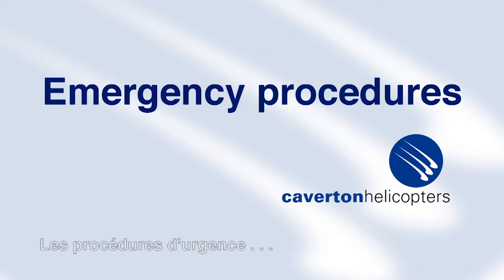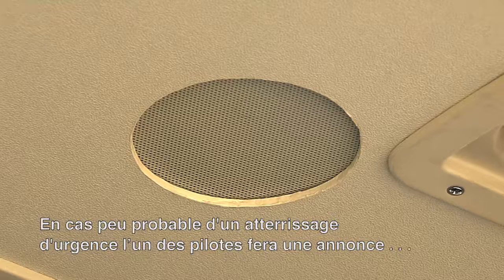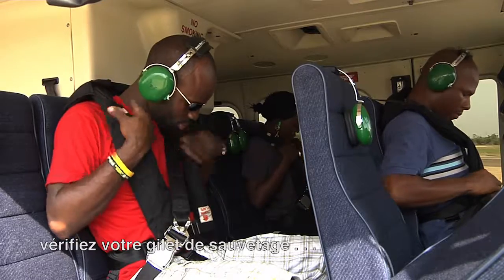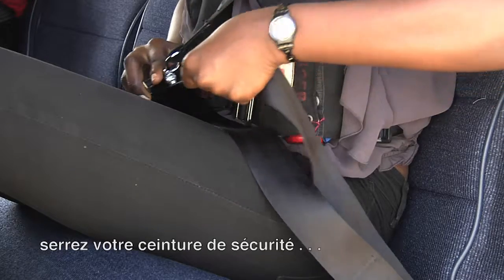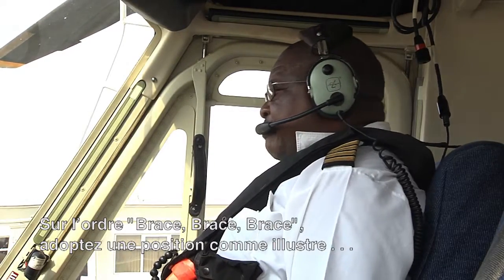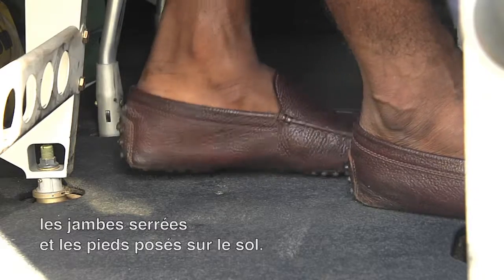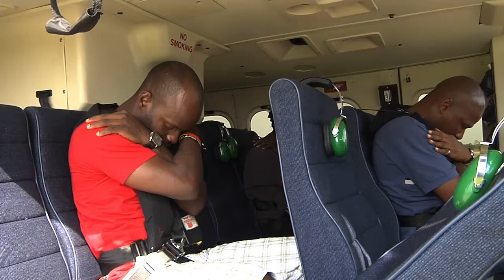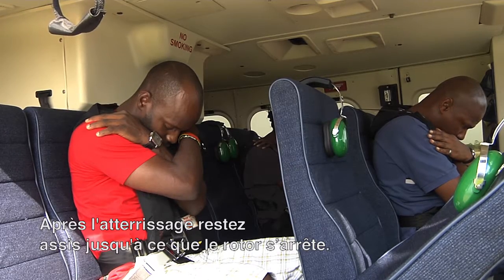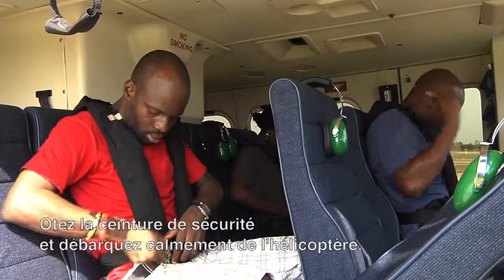Emergency procedures. The unlikely event of an emergency landing will normally be announced by one of the pilots. Then check your life jacket, tighten your safety belt, and remove ear defenders and other sharp objects. On the command, brace, brace, brace, adopt a brace position as shown. Legs together and feet firmly on the floor. After landing, remain seated until the rotor is stopped. Release the safety belt calmly and disembark the helicopter.